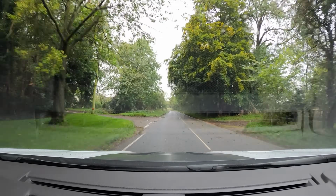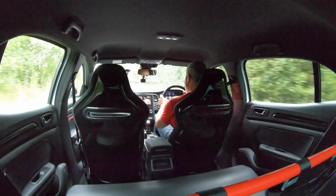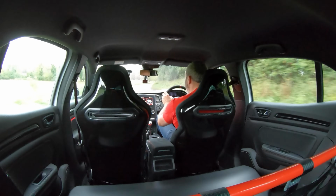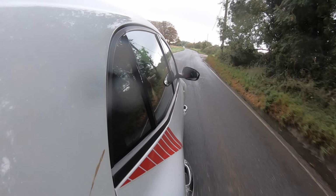I think it has a quoted 0 to 62 time of 5.2 seconds, top speed of around 165 miles an hour, so it's very fast, and that's a quick accelerating car for something that is a front wheel drive car, because it's really difficult to get that traction off the line. Once it's going, this thing is quick.